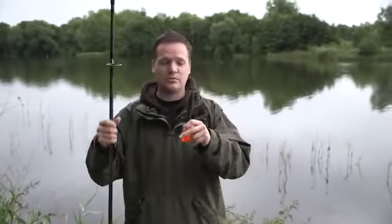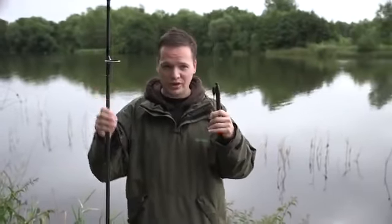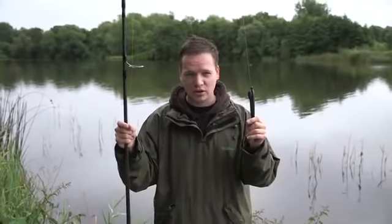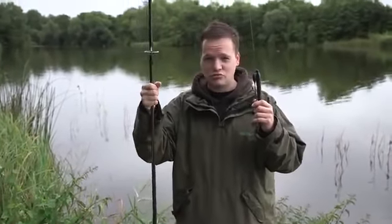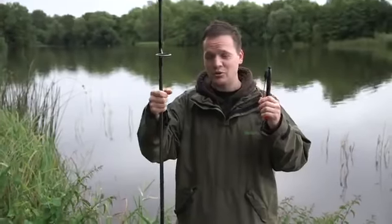This is the marker setup, so it's pretty simple. It's all done with a braid main line. With braid, there's no stretch in the line at all, so whatever I'm feeling when I'm pulling the lead back across the bottom, it's giving me direct contact with that lead system, letting me know exactly what I'm on.